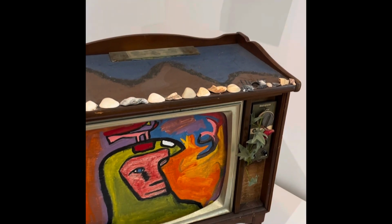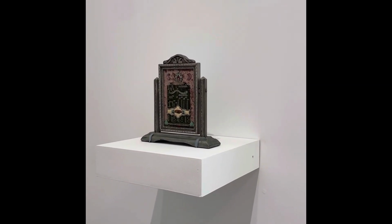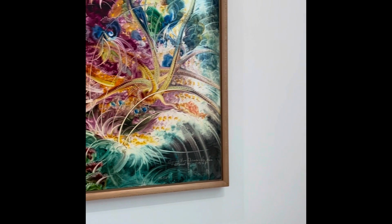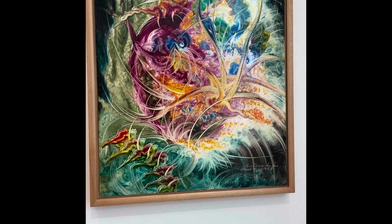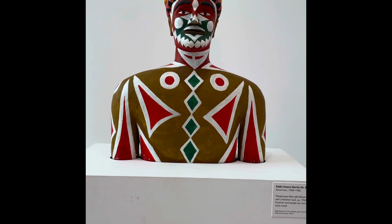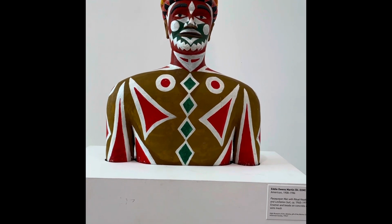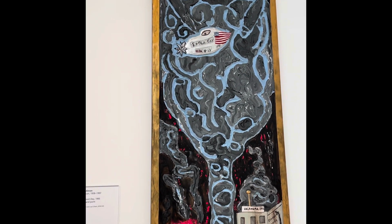Looks like an old TV set. This up here is a box sculpture made with mixed media. And over here you have oil and shellac on artist board. That is actually very gorgeous. I love colorful paintings. And this is the artist right here. So over here you have Eddie Owens Martin, which is a ritual headdress from the levitation suit. Very cool. On around here you have a picture depicting Judgment Day.